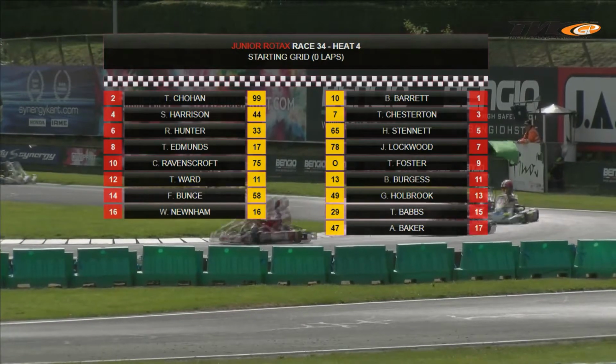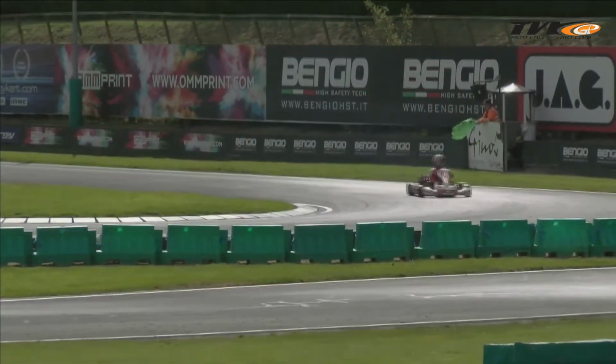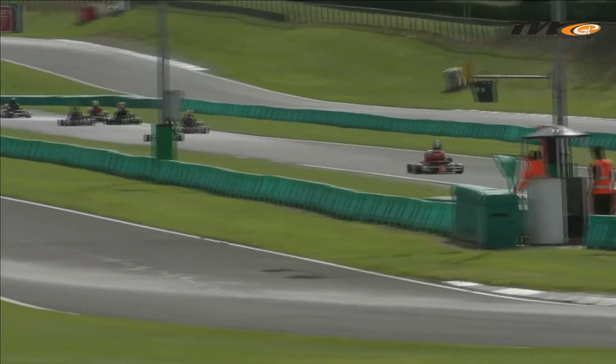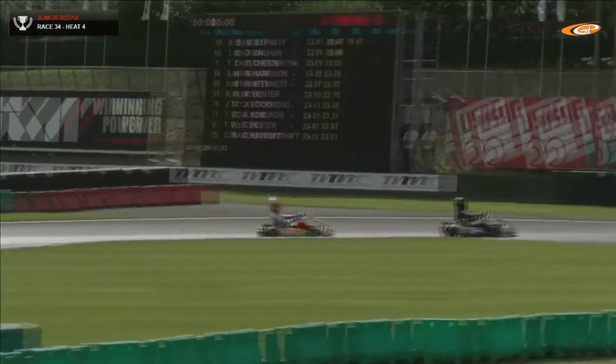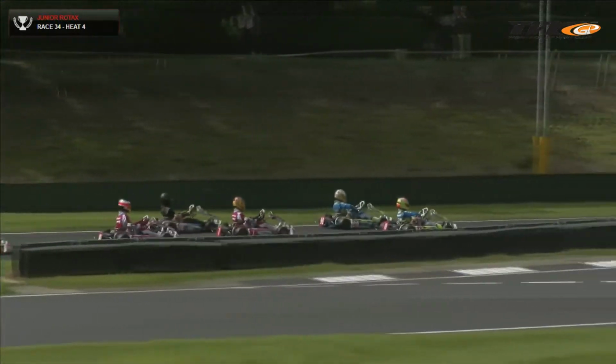Follows pole position, Dan Holland Racing's number 10, Bradley Barrett. Bradley is from Southampton, one of a number of drivers, I think 16 drivers in total doing 2 classes. Tamer Chauhan from Dubai is on the outside of the front row. It's an all Dan Holland Racing front row.